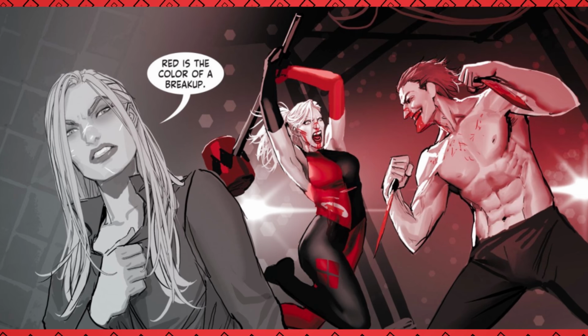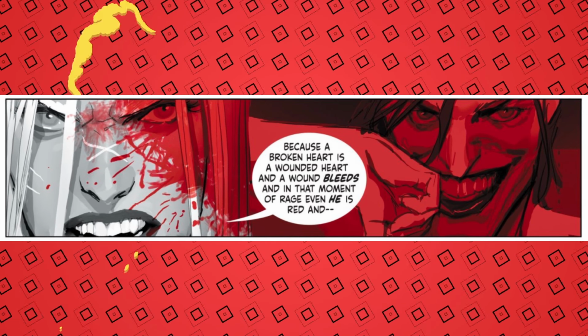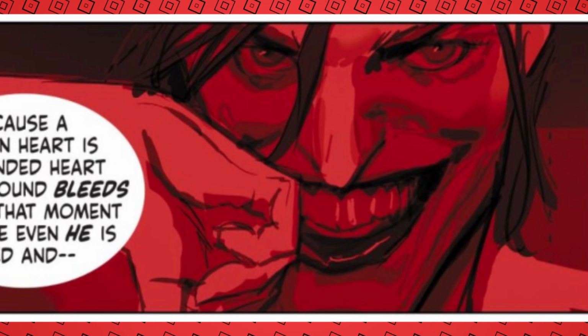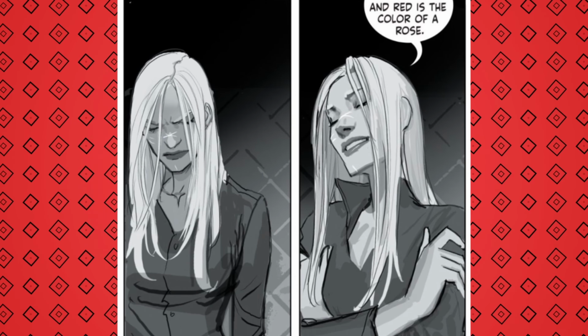Red is the color of a breakup, because a broken heart is a wounded heart, and a wound bleeds, and in that moment of rage, even he is red, and red is the color of a rose.